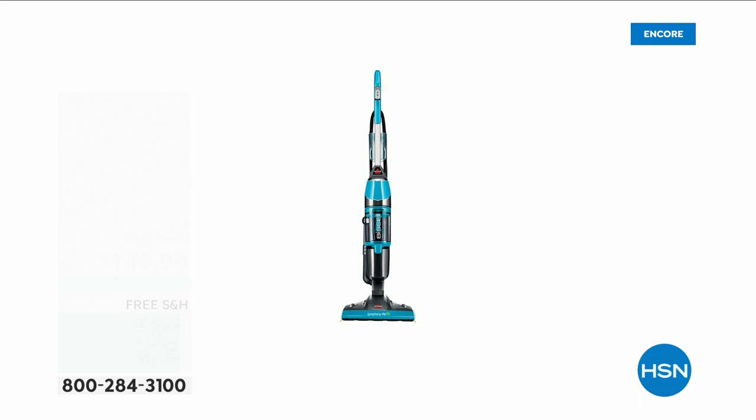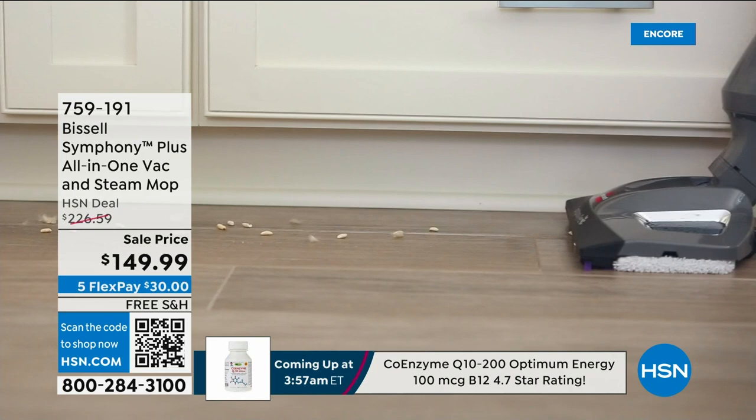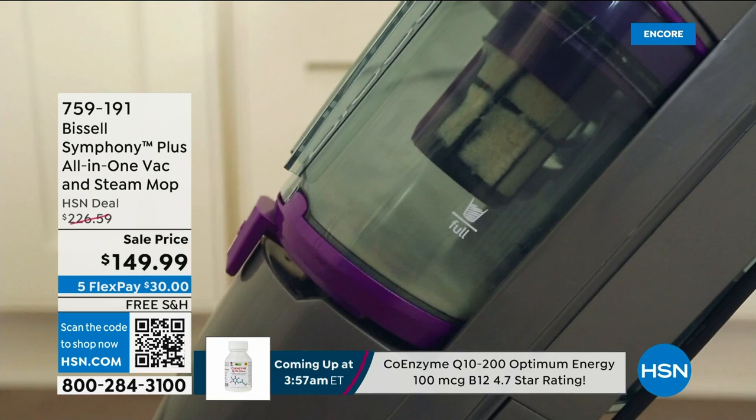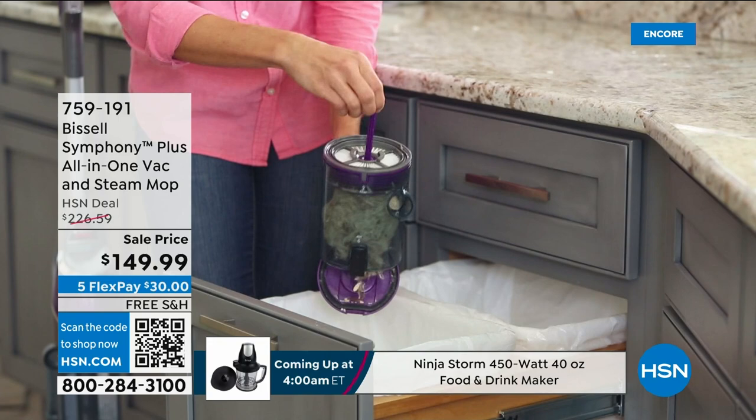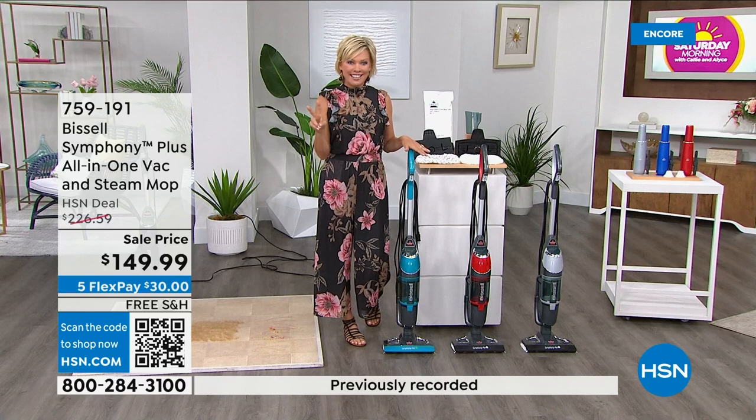It is such a great combination of things. It's a vacuum and it's a steamer or sanitizer. And I'm talking about steam that gets you to the highest level of temperature that will help you eliminate and kill the bacteria and the germs on our floors. It's a natural sanitizer. We are really excited about this one. Normally we sell out of this at $227. It's $149.99. There's no charge to ship. This is like the best buy I've ever seen us do on the Symphony. This is the two-in-one that everybody loves.